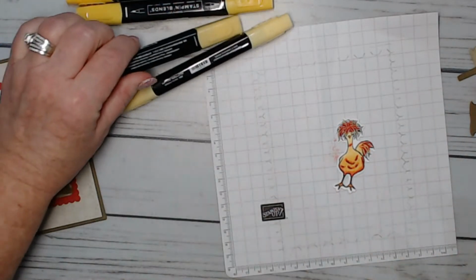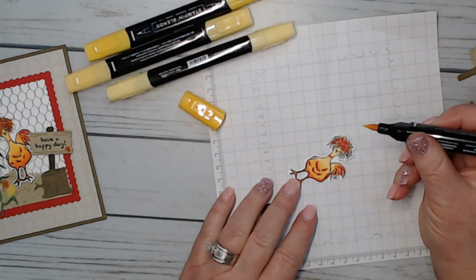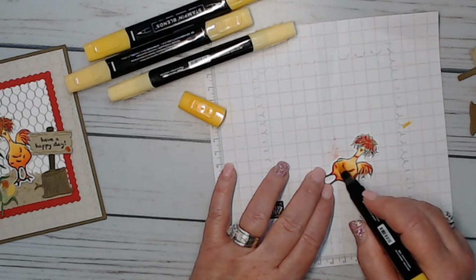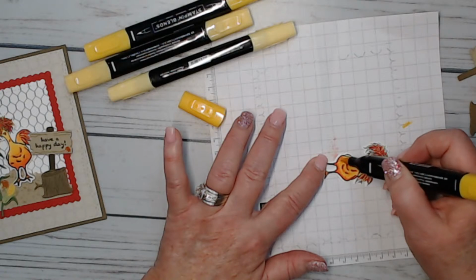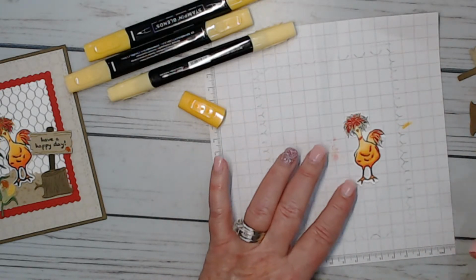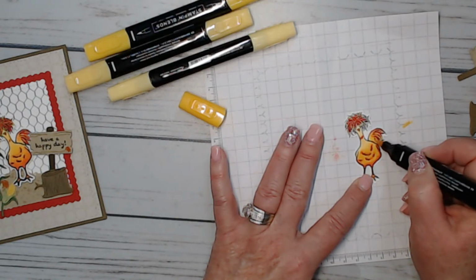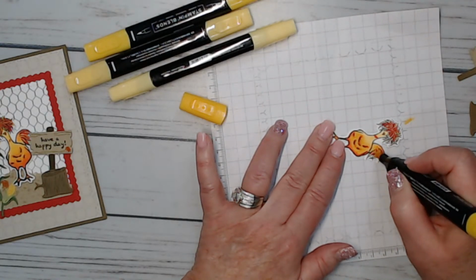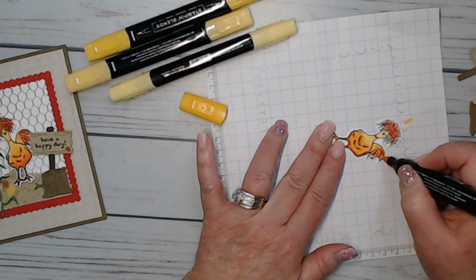Okay, now I'm going to take my dark Mango Melody. I'm going to start it in the middle where all these feathers are, because I'm really wanting to kind of blend this up. Again, I'm going to go a little bit around the outside. I'm going to do more on the feathers over here. And notice I'm not going up too much up the neck, because we're going to do something else there that'll help blend it a little more.